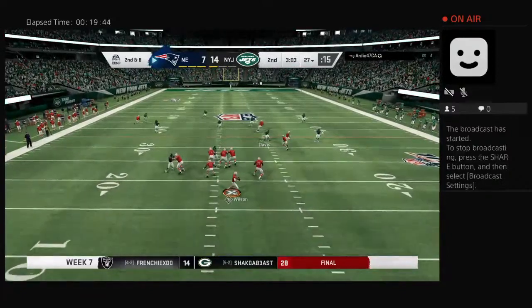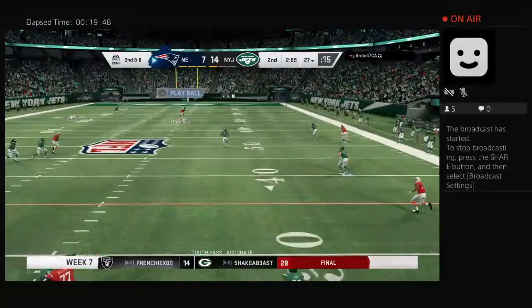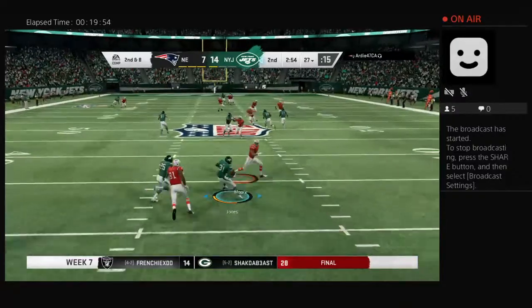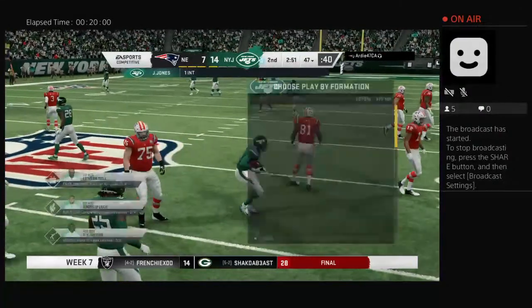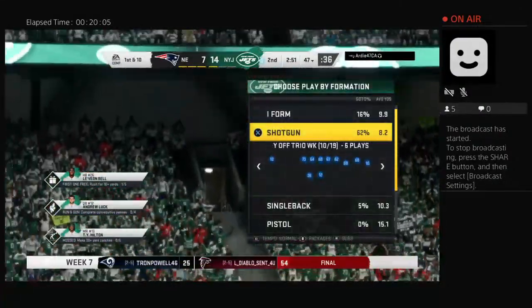To throw again on second down. Wilson. Taking a deep shot here for Hardman. Into double coverage, and it's intercepted. Picked up by Jonathan Jones. And he'll take this back all the way up past the 45-yard line. Mecole Hardman, the intended target.